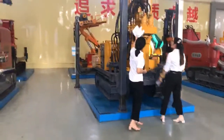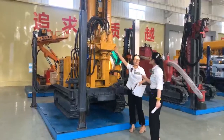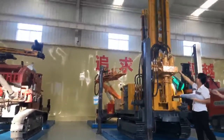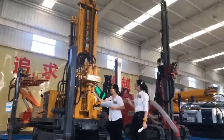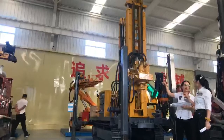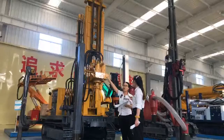What are the motors? All these are motors. This is different from other factories. I especially want to introduce that we have two motors here. The advantage is that you can see the whole hydraulic system. The hydraulic system supplies power to the motor, and the motor changes the hydraulic power to rotary power. In other factories, they only have one motor, which has much lower power. So when we're drilling the hole, the rotary power is not good enough. We have two motors, and two motors can give big power.